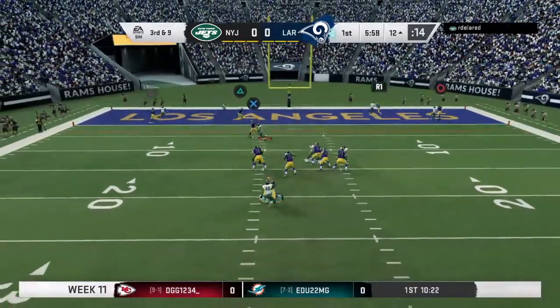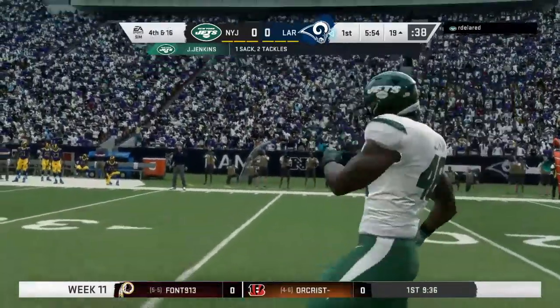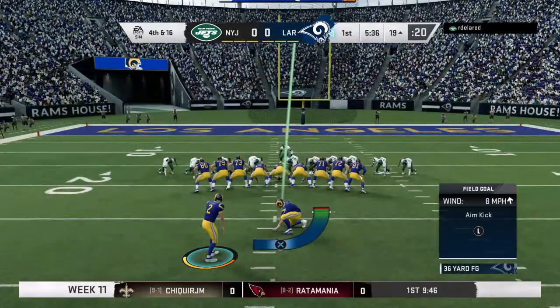From the gun, here's Goff. And he's going to be taken down. Goff is sacked. Jordan Jenkins with a big-time sack on 3rd down. It's a loss of 7.